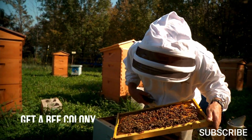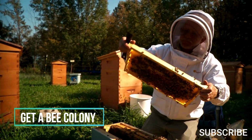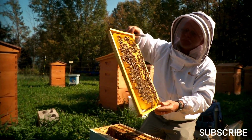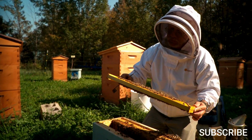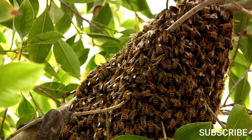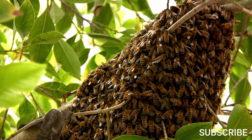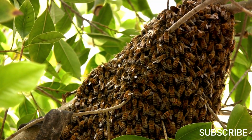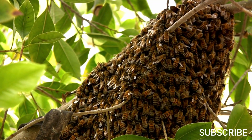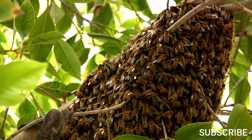Step 5. Get a bee colony. Contact your beekeepers association and ask whether a member has a bee colony or starter package of bees that he would like to sell. Another option is to purchase a starter package from an online supplier or from local sellers. This package should include the queen bee and other bees necessary to start your bee colony. The supplier should offer overnight delivery to minimize the time the bees are in transit.